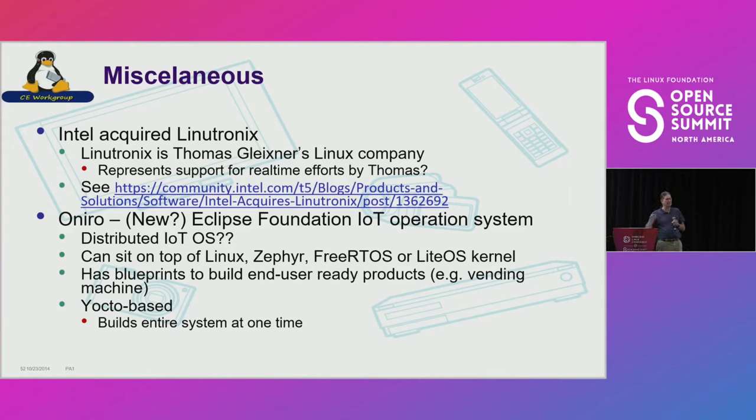I'm on the program committee for ELC Europe, and there were a bunch of talks submitted on this. So it has blueprints to build end-user-ready products, according to information I've seen. And it's Yocto-based, builds the entire system at one time. So this is something maybe to watch and look into. I'll see more at ELC Europe.